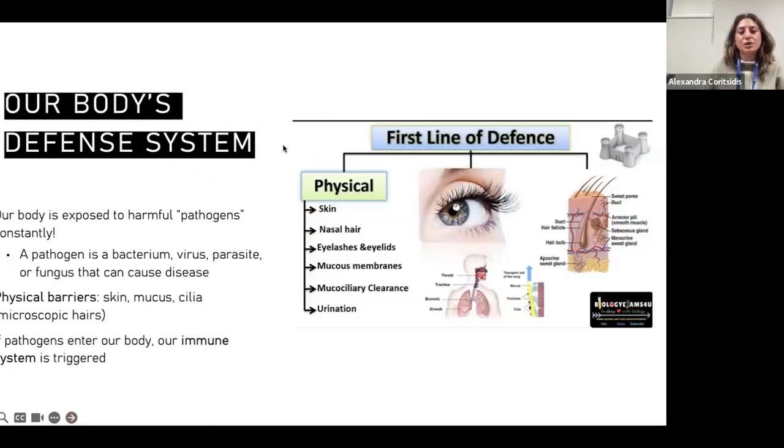So in order to talk about how vaccines work, it's really important to have a general understanding of our immune system. I think of our immune system as having two lines of defense. The first one is our physical barriers. So our bodies are constantly being exposed to harmful pathogens or organisms. I'm going to use those two words interchangeably. They are things like bacteria, viruses like COVID, parasites, or fungi that can cause disease and illness in us.